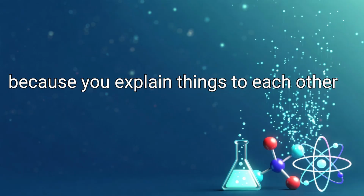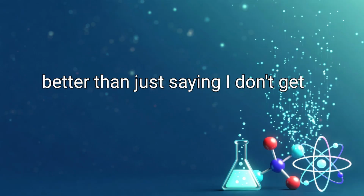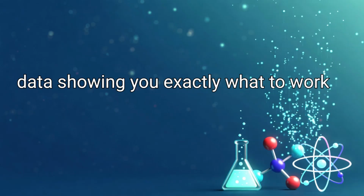Study groups are great because you explain things to each other and quickly discover gaps. Office hours with professors, specific questions work better than just saying, I don't get it. And being open to feedback rather than defensive. Crucial. Every mistake is data showing you exactly what to work on.